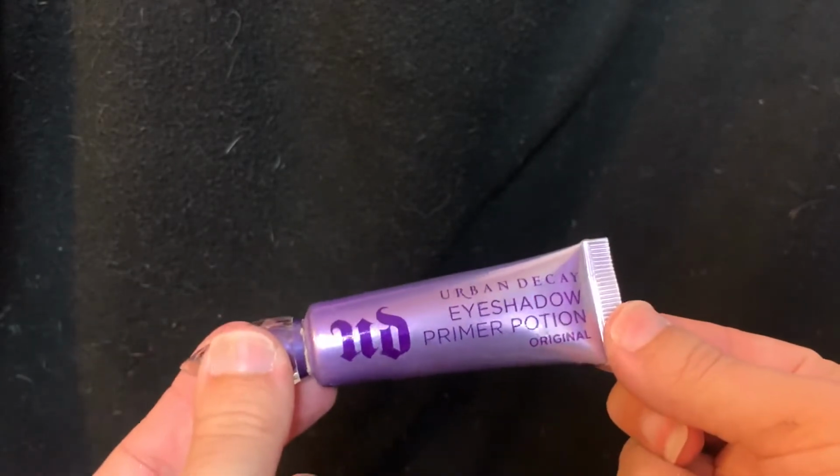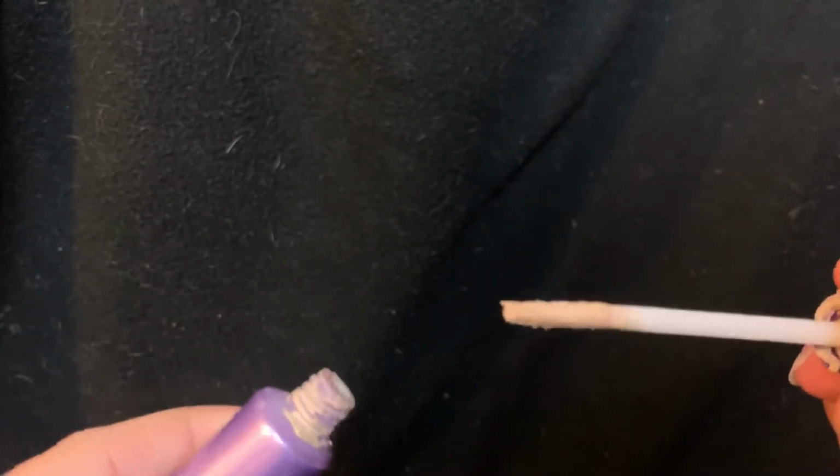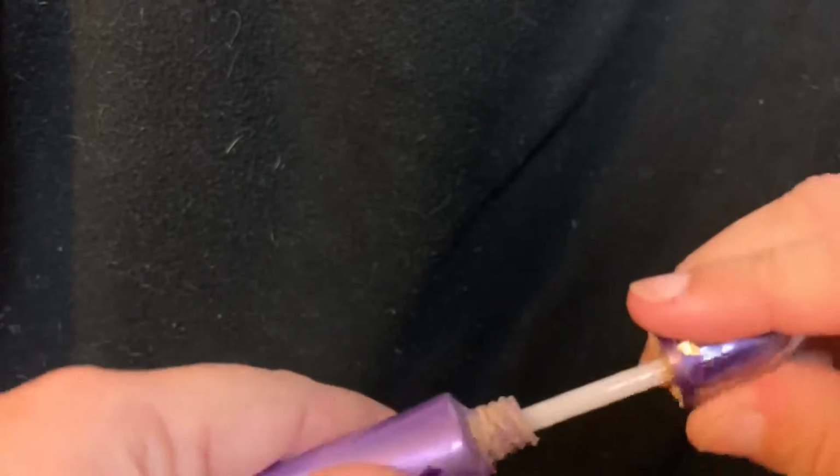Okay, for an eyeshadow primer, y'all know it's the Urban Decay Eyeshadow Primer Potion in Original. This packaging is the cutest, and it's got a doe foot applicator. So I do really, really love this one.